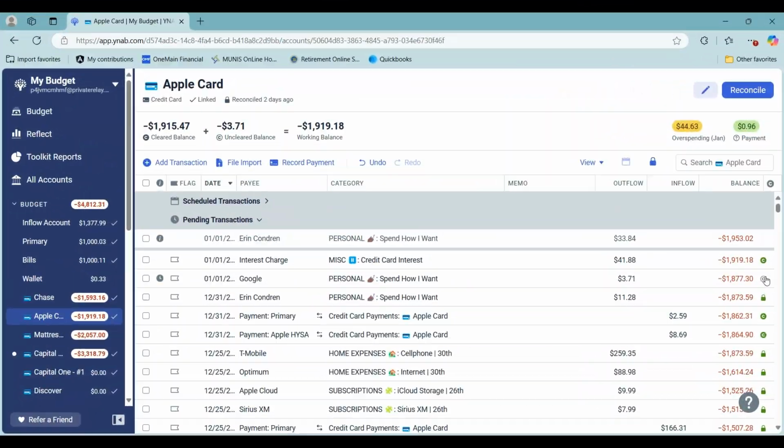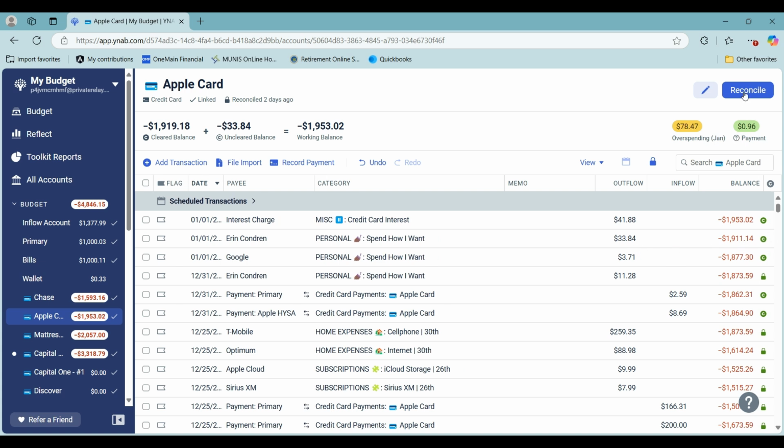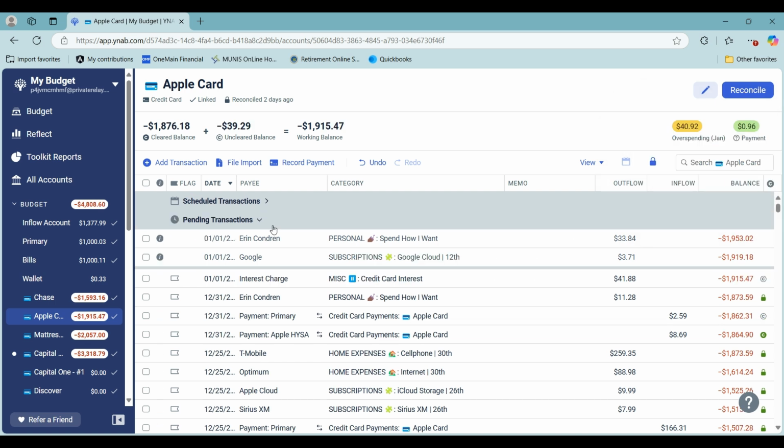Now we're going to clear this $3.71, and we are also going to enter this that came into the Apple Card from Erin Condren. This is something that I bought for myself for $33.84. Let's clear this one, and maybe then we'll be able to reconcile. I don't know what's going on. I'm just going to leave these until they come in on their own.